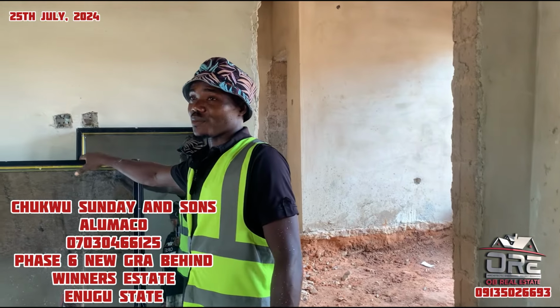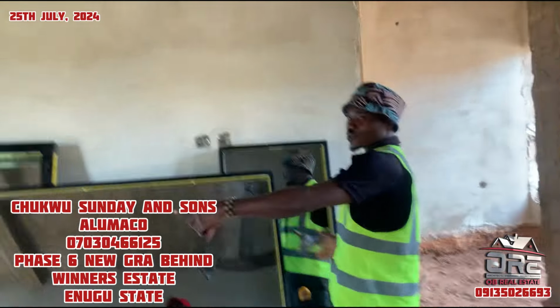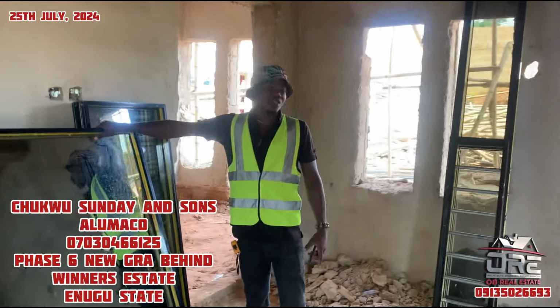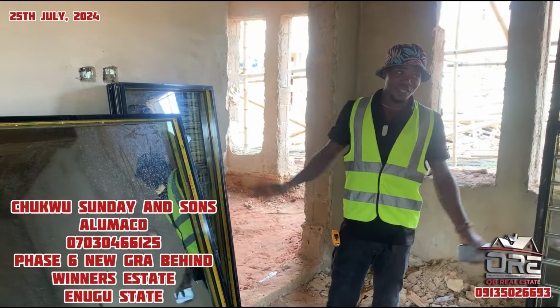I will still show you the frame, because he still has two windows by the side that are opening. But this one will be fixed. The owner said he wants it like this so that the view will be very bright for him. He doesn't want the window to be demarcated too much.